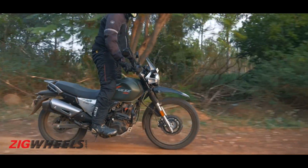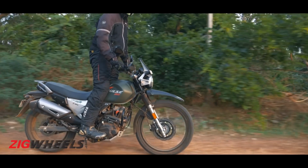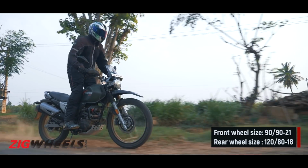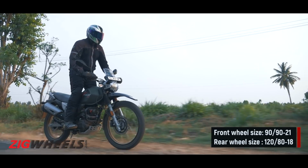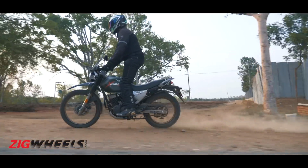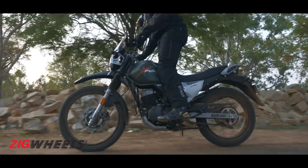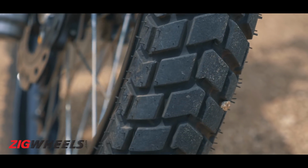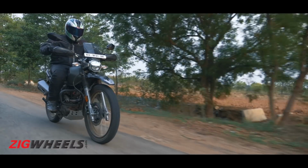Ride quality over broken roads at lower speeds is on the firm side, but the positive side to the absence of a liberally soft setup is that the handling, despite the 21/18-inch wheel combination, is quite effortless and actually quite enjoyable. On another note, the Ceat tyres with the off-road bias tread offer decent off-road traction while being grippy enough on the dry roads we rode it on.